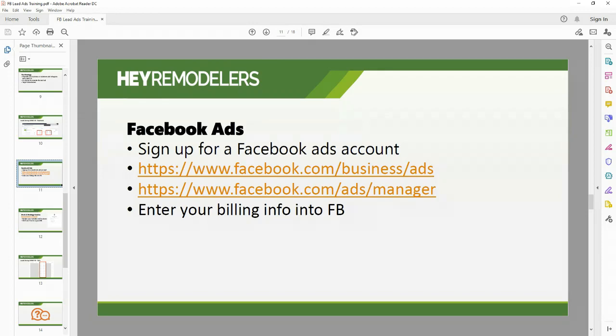I'm not going to go over these steps, but basically what you want to do is set up your business page. Then go to facebook.com/business/ads and set up an ads account. You will have to enter in your billing information. You can't run anything without your billing information. Facebook wants to get paid.